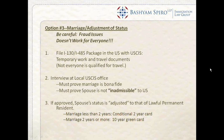You can get temporary work authorization. Travel documents you've got to be careful with, because for anyone who's out of status, if they use a travel document, they could actually cause some huge problems down the road.